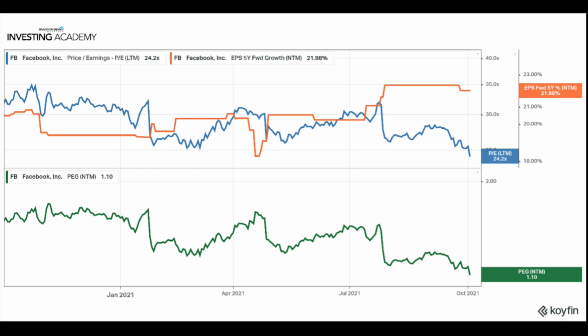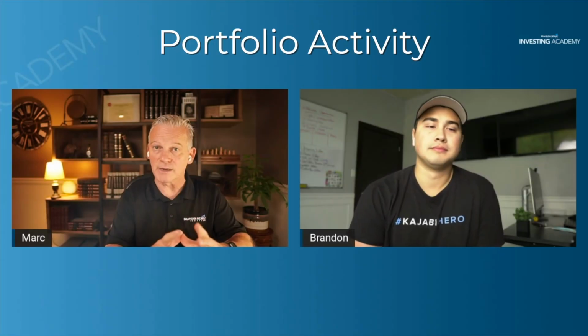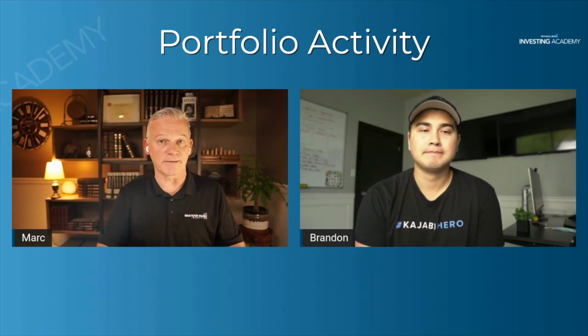On that note, one of the things that we typically look at is what the other analysts are saying. And if we look at the Wall Street analysts, their consensus is bullish right now. If we look at Seeking Alpha, it shows 32 very bullish calls, 9 bullish, 8 neutral, 1 bearish, and 1 very bearish. The price target is 416 right now, and we bought it, like I say, at about $332. So there's a lot of upside potential in the company for the purposes for which we're buying it here. We're comfortable with it, and I don't see it going anywhere.